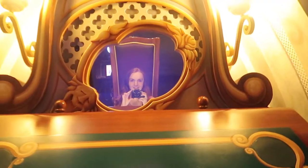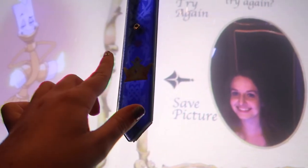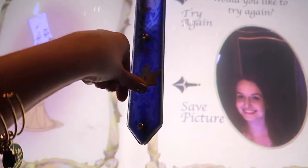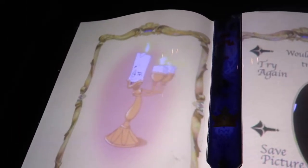Oh, something's happening over here. You must create your portrait. Okay, we need to make my portrait. Simply line your face inside the oven, if you please. Okay. Now, sit back, relax, and smile. Okay, they just took my picture. There I am. Okay, save picture. It's kind of touchy. I'm trying to answer you. There we go.